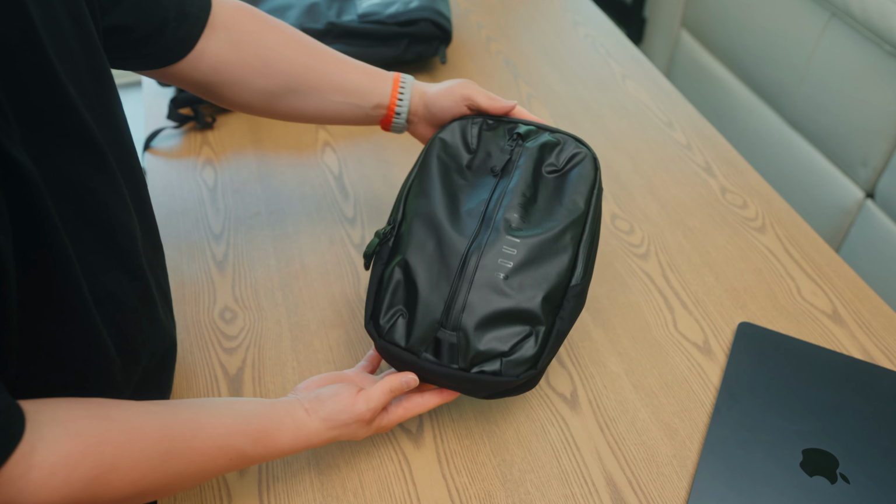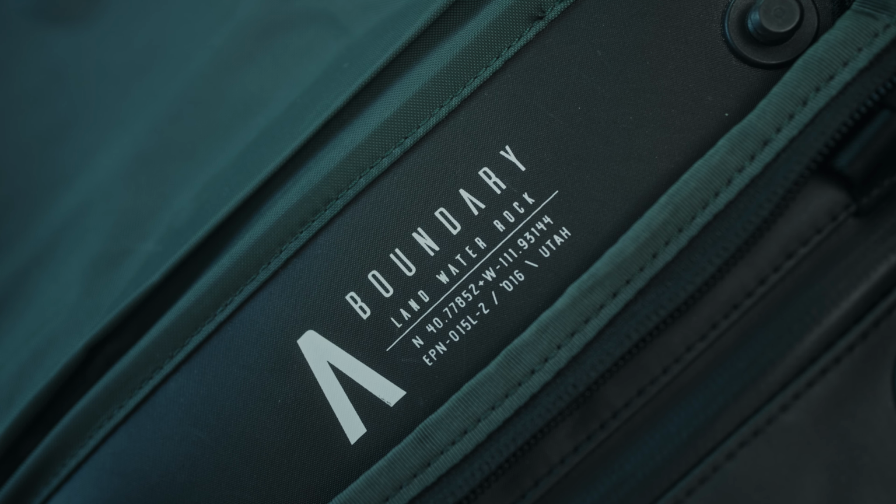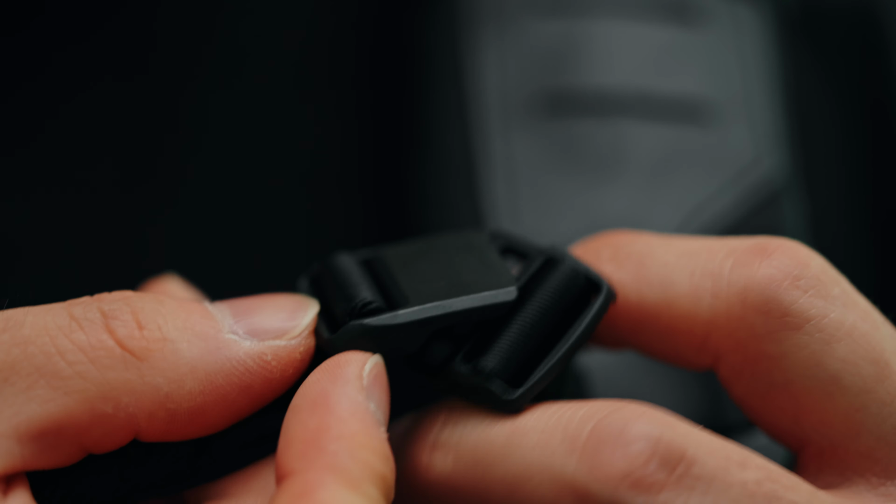I love the fact that it's weatherproof so you can use it for any occasion, and I really love the comfort of the strap so you can carry around the backpack for long periods of time. And this has been a perfect backpack for me, so that's why I haven't bought another one in years, except for the Prima system, which of course is also Boundary.